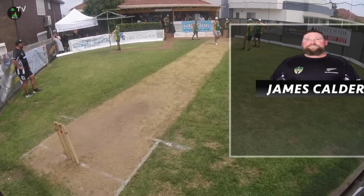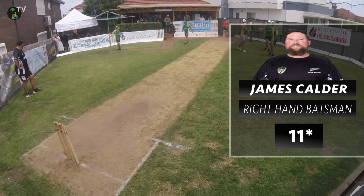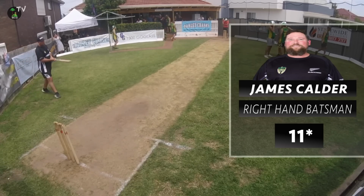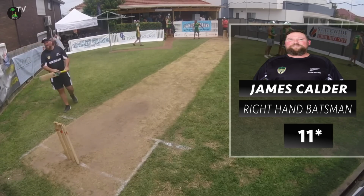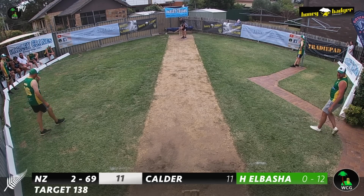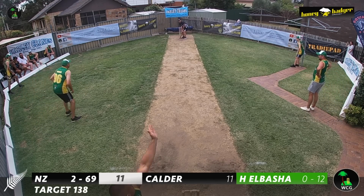So it will be the rattler James Corder who will resume at the crease, 11 not out for the Kiwis. He saw his side into the final drinks break in a commanding position. Can he carry on with the job and push them towards the target? So the first ball of a possibly series-defining final session. It'll be Hamid al-Basha into James Corder.